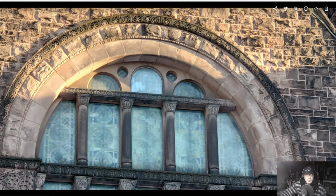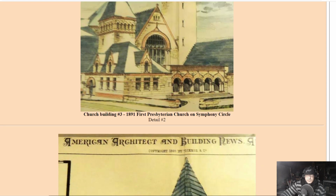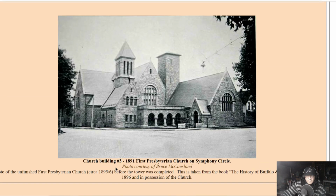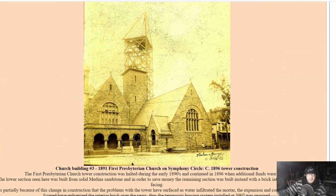Just amazing build. And of course, there's no good construction pictures. Look at that. No. Seemingly that's one before the tower was built in 1891. And then you have the construction photo of the tower.